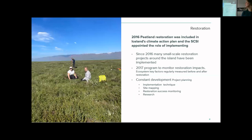So in 2016, peatland restoration was included for the first time officially in Iceland's climate action plan, and our institutions were appointed the role of implementing. Since then, many small-scale restoration projects around the island have been implemented. We really have to upscale, but it's not going as well as we would like, of course. In 2017, a program of monitoring restoration impacts, like we were doing in SOP, started. We were measuring key ecosystem factors regularly. And we are still very much in a developmental phase, because this is still a very short period, I think.